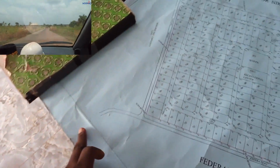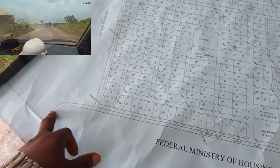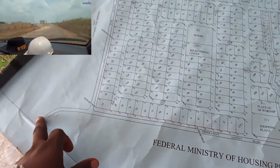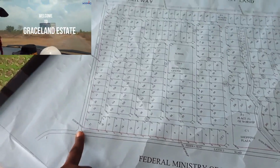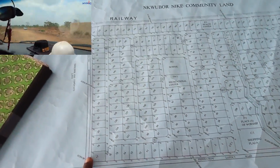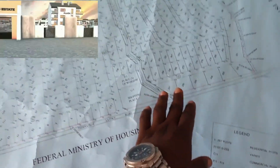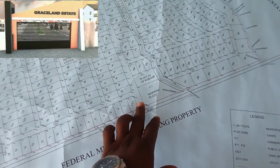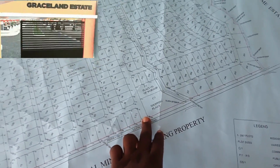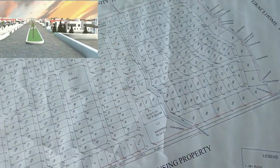This is the road from NNPC depot. We're driving from here. This is where Graceland Estate started, and this estate has been fenced right round. This is where the estate gatehouse is, and this is the dual carriage road that leads inside the estate.